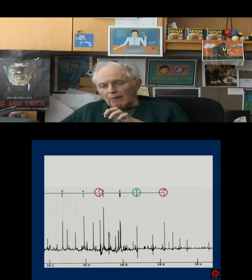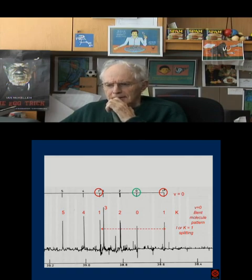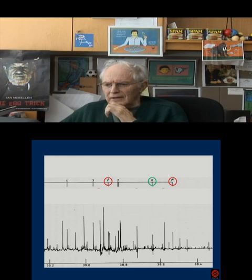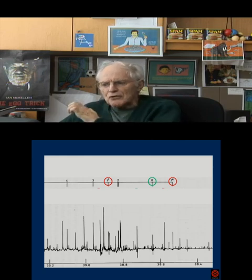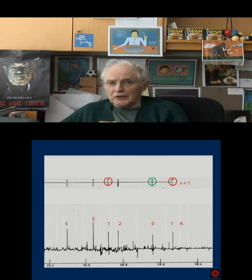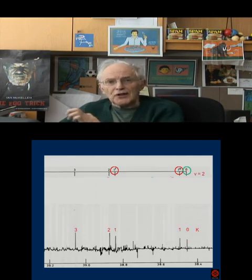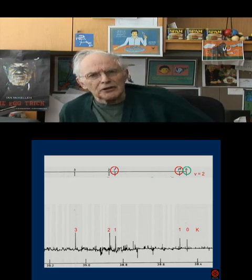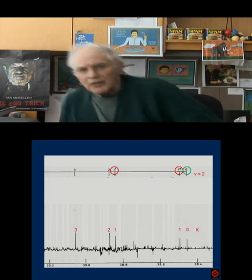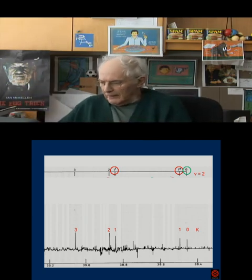And you can see here that the 0 is roughly midway between the K equal to 1s. Now, as you go up in the vibrational level, you find that things are slightly different. The 0 is starting to move across, okay? That's the first vibrational level, V equal to 1. And then if you go to the second one, the 0 has moved outside, and that gets to be characteristic of a linear molecule where the 0 and the K equal to 1 are split by L doubling, okay?